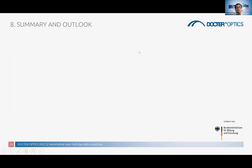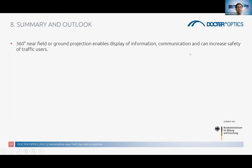So I like to summarize and give an outlook. I showed you, I explained 360 near field or cone projection enables display of information. It enables communication to traffic users. It can increase safety. And daylight projection is especially of interest to display safety information, for example, for autonomous driving.